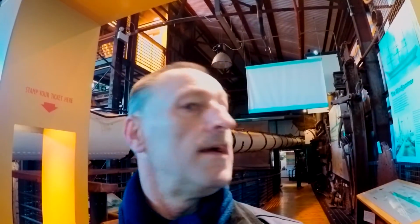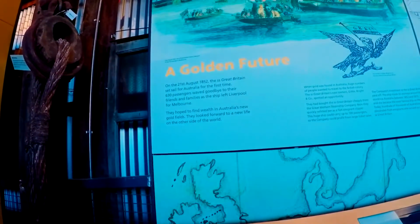So it was used to transport immigrants to Australia with a steamship. So 630 passengers waved goodbye. Hello, goodbye.